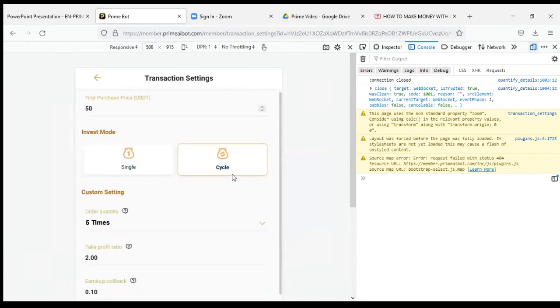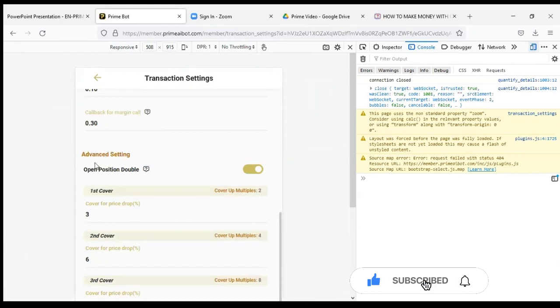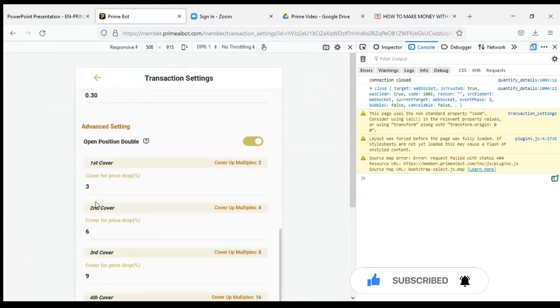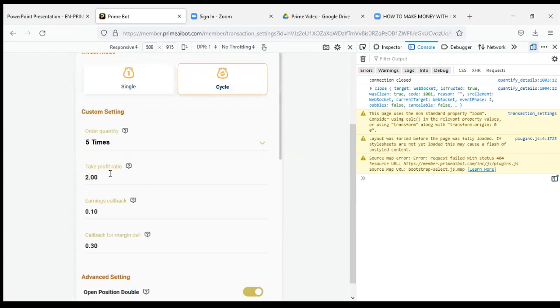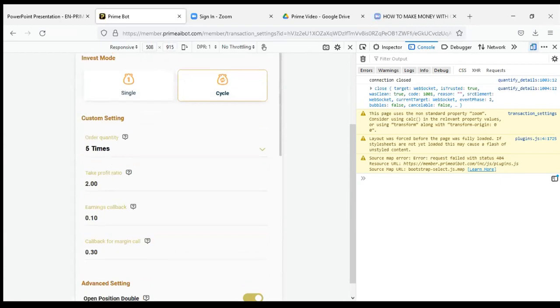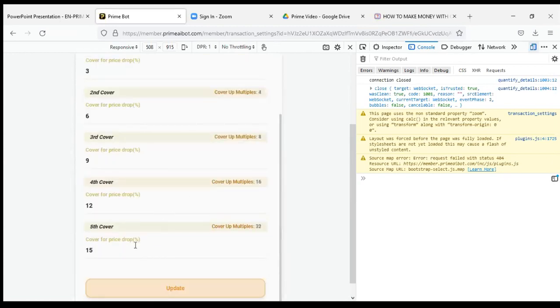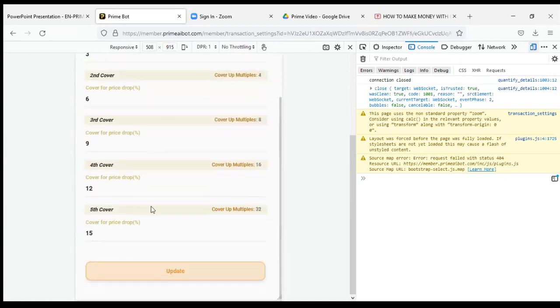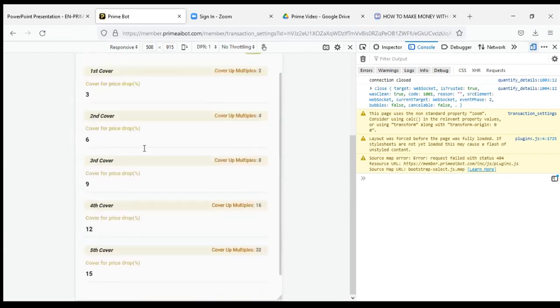But circle mode is what influences this other advanced setting. Under the advanced setting, we have first call, second call, third call, fourth call, up to fifth call. The signals that we send out on the group, we only use the fifth call. But the highest you can go with the bot is seven times. That is the other quantity. So circle mode is what controls this one that you have here. If you are not using circle mode, you don't pay attention to this. If you are using single mode, just ignore this.